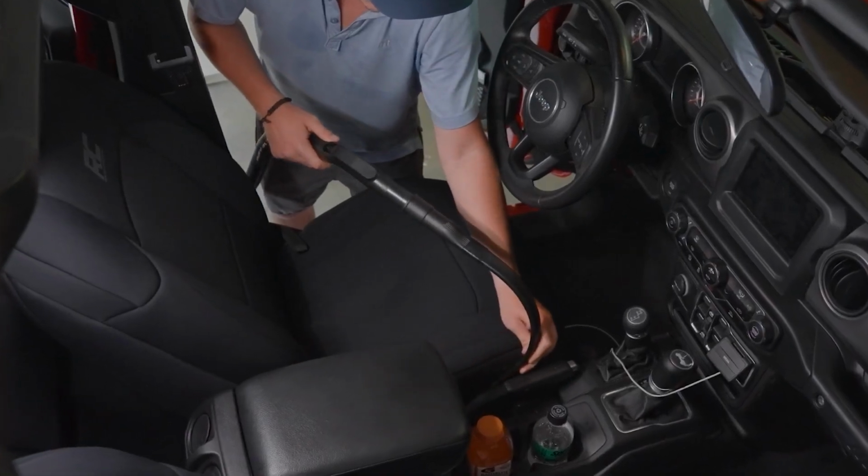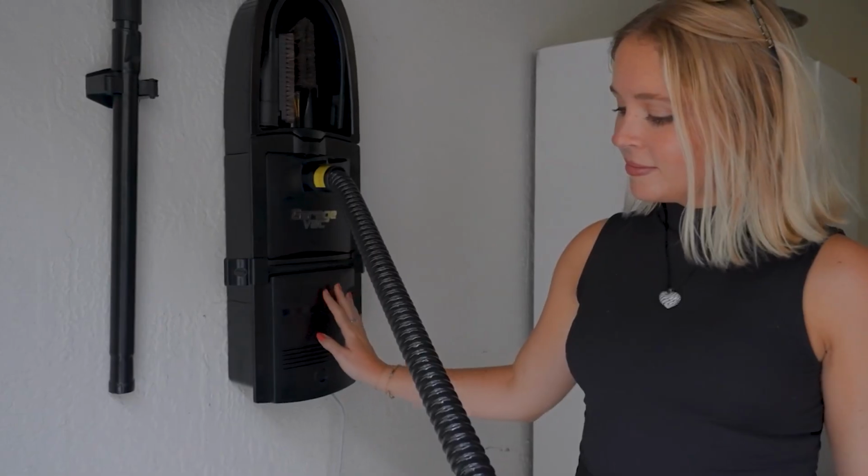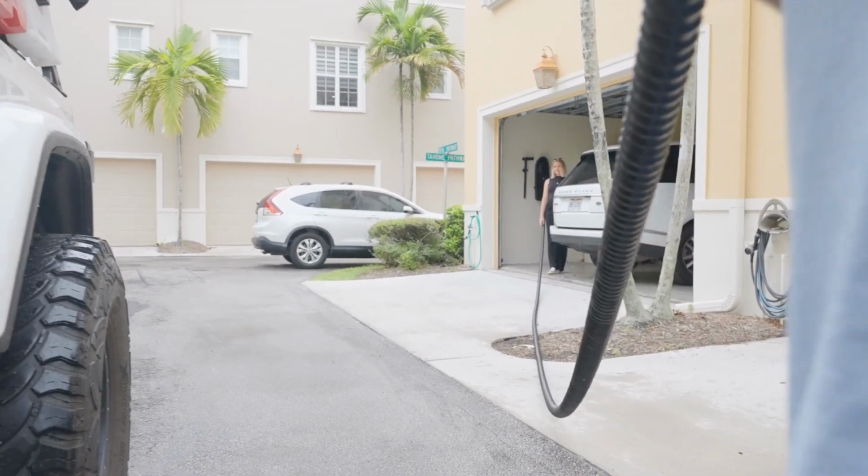A handy sidekick that makes inspecting car paint and bodywork a lot easier will be well worth the investment. Stay tuned to learn more.